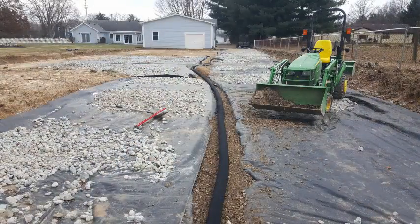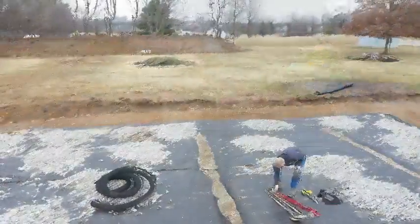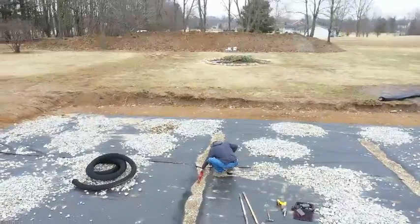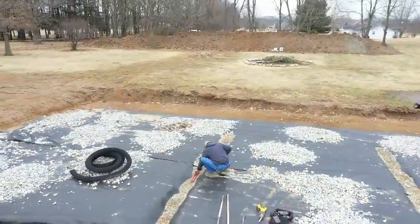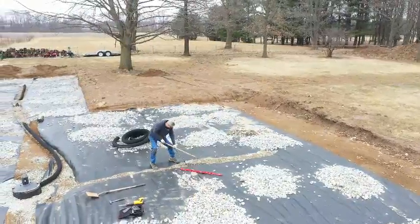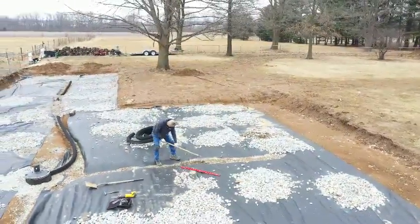Yeah, I apologize. For whatever reason, I didn't take any video footage of the installation of the road mat and the drainage pipe going down the relief trench that you see here, and the road mat on the left hand side of the relief trench, and all the road mat you see from this drone footage. For whatever reason, I didn't video installing it.